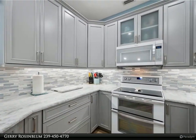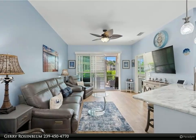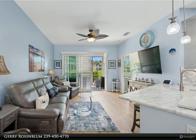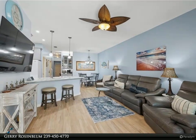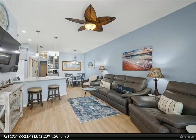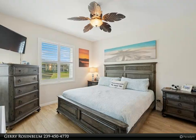The community, Palm Paradise, is exempt from the new Milestone Study due to its height, under 3 stories, and reserves are fully funded, ensuring a financially healthy association. Additional features include an AC system installed in 2022, water heater 2019, plantation shutters, and a whole unit water filtration system.